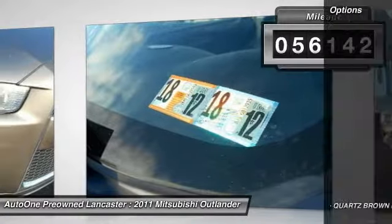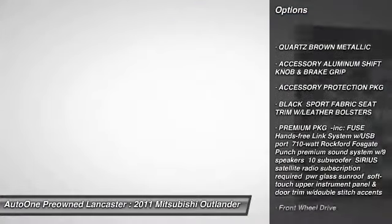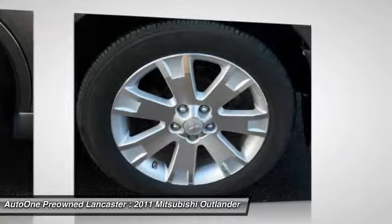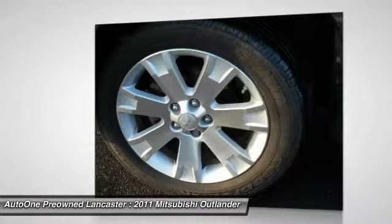Here are some of this vehicle's great options: stability control, anti-lock braking system, steering wheel audio controls, keyless entry, traction control, CD changer, leather-wrapped steering wheel, driver airbag, adjustable steering wheel, power steering.